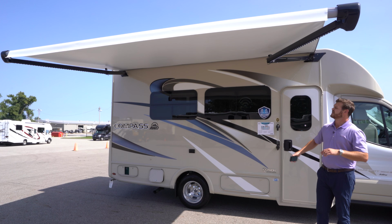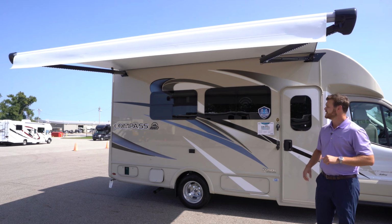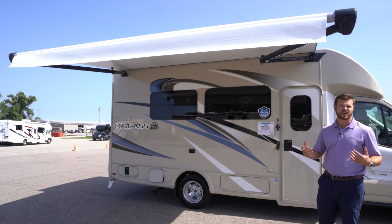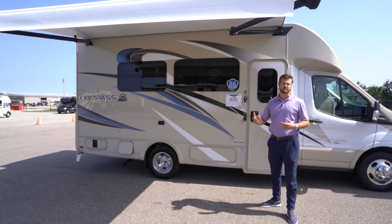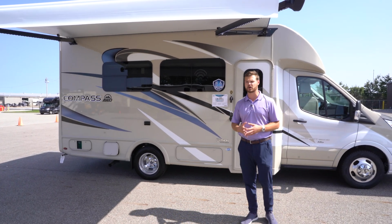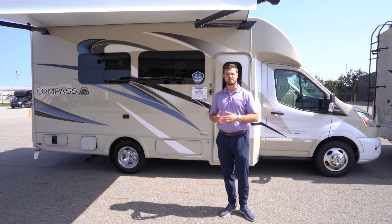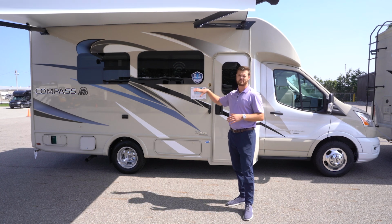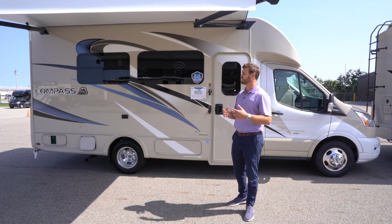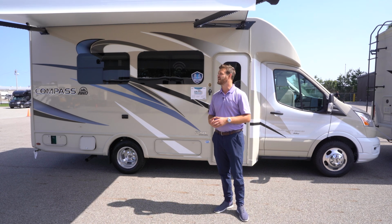Cool. So with the Thor Class B Pluses, something that a lot of people want in their high-end units is frameless windows and armless awnings, because that gives the coach a really sleek, nice modern look. Many coaches have it, but many coaches don't have it as a standard feature. With the Thor B Pluses, we are actually going to offer it as standard. It's coming with the coach, and you don't have to pay any extra money for it.